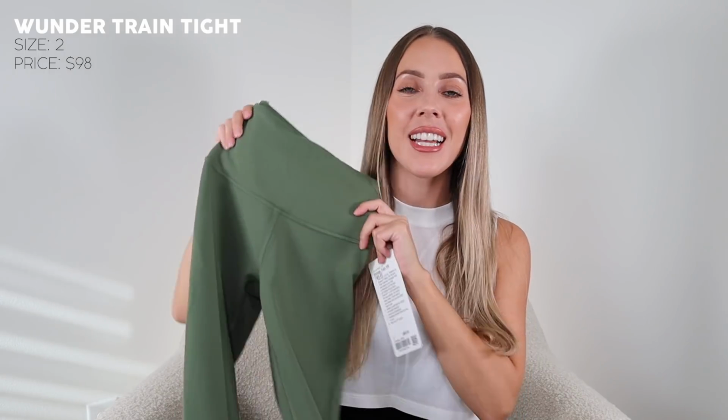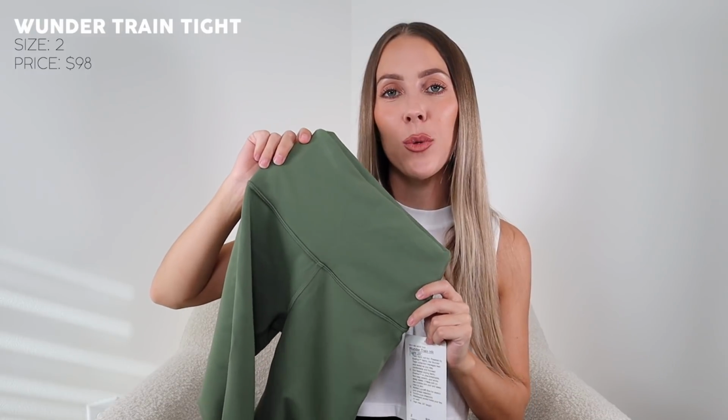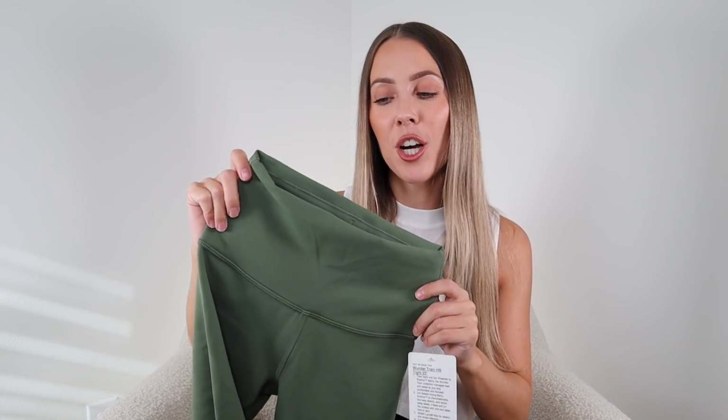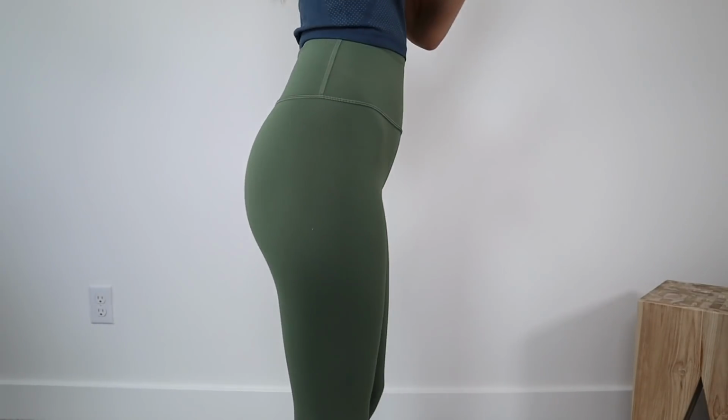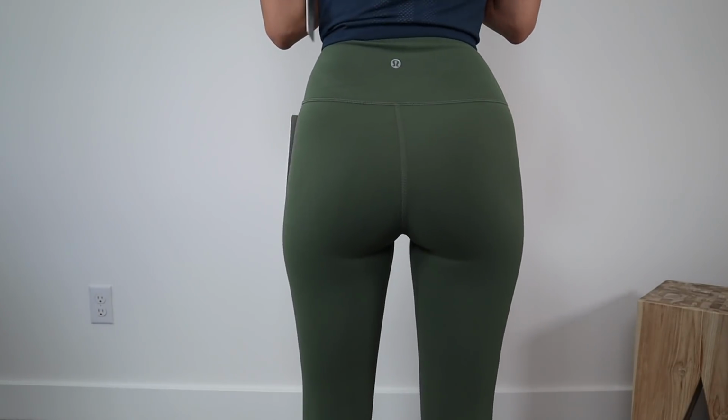Speaking of Wunder Trains, I ended up getting a pair in this green twill color. Just like Aligns, I've spoken about Wunder Trains so many times in all my other haul videos, so I won't spend a lot of time here either. This is made of the Everlux fabric, which in my opinion is just as soft as Aligns, but it's a more durable, more compressive fabric.